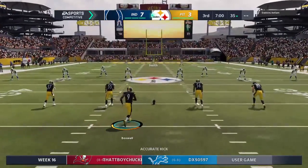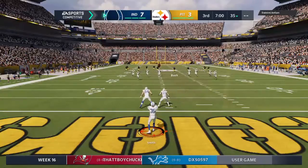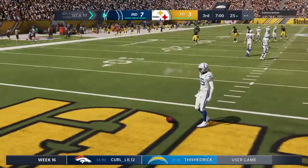Second half ready to get underway. The Colts with a lead, and they will receive the football. And this carries into the end zone. And he will not bring it out. It's a touchback.